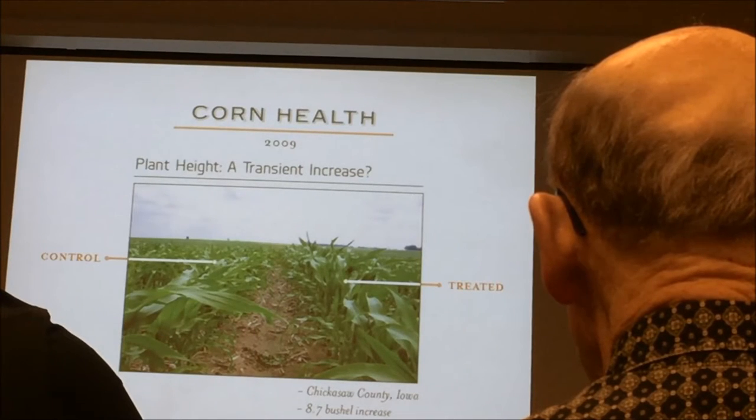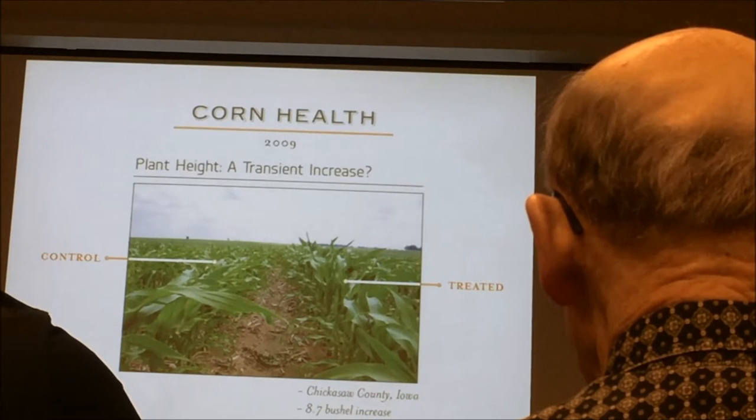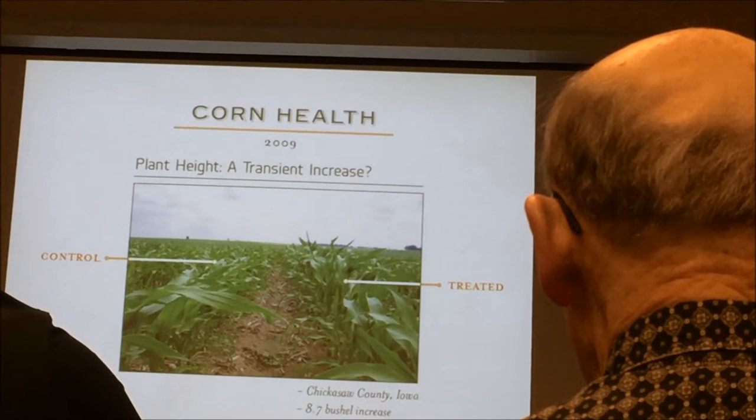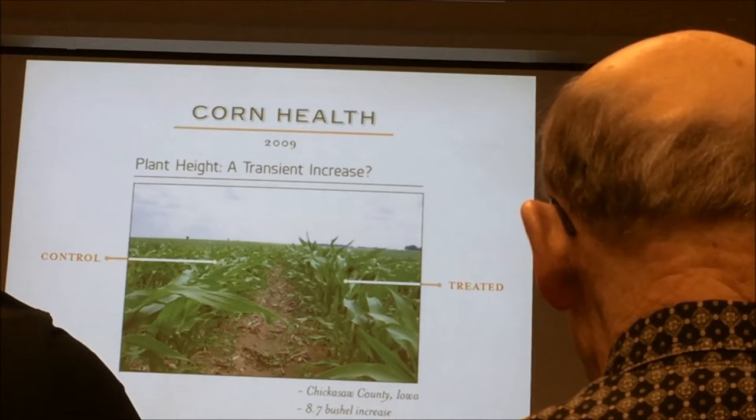And then here's a little bit more on the corn. You can see the transient height difference. By our test plot, you can just drive by and see the difference between the plots where it is in the spray. So it's just kind of interesting for people to actually see that. It's nice, you can just drive by and visually see it.